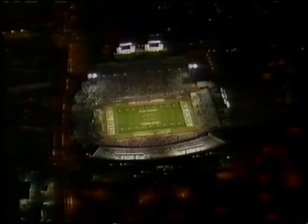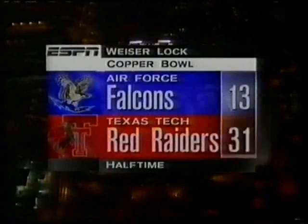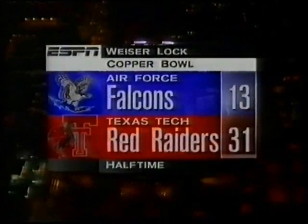Halftime at Tucson, Arizona, the Weiser Lock Copper Bowl, and the Texas Tech Red Raiders with a 31-13 lead over the Falcons of Air Force. We welcome you back on a gorgeous night here in Arizona, everybody. Brad Nessler and Gary Danielson. Gary, already Texas Tech, their shortest drive tonight for score is 63 yards. That was the field goal right before the end of the half. Everything else was long and picture perfect, and they started off from the get-go tonight.